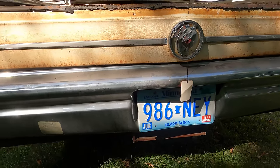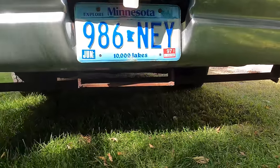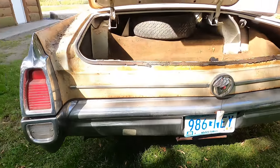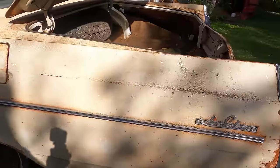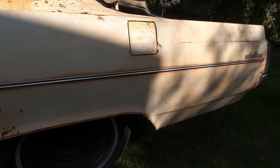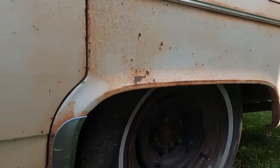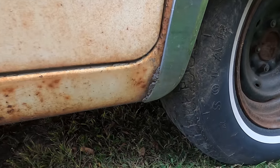See the plates there, 97. Some kind of really custom hitch. That is snazzy. Anything with angle iron on it, I'm in. Sold. Paint's got kind of a rust color coming through. Was supposedly stored indoors, but not sure. Quarter isn't rotted out. Probably something under here, being I see some mud.